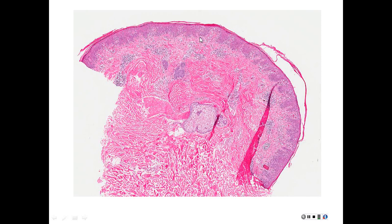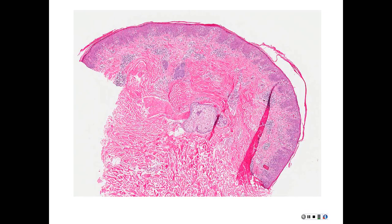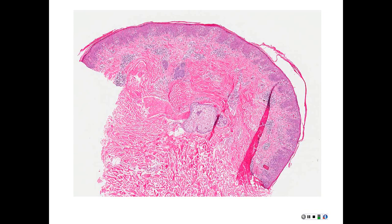There's a lot of lymphocytes. A lot of lymphs. Would you say at a glance that there are holes out of proportion to lymphs, or more like a lymph in every hole? Kind of looks like a lymph in every hole. So what would be your differential for interface dermatitis with a lymph in every hole?